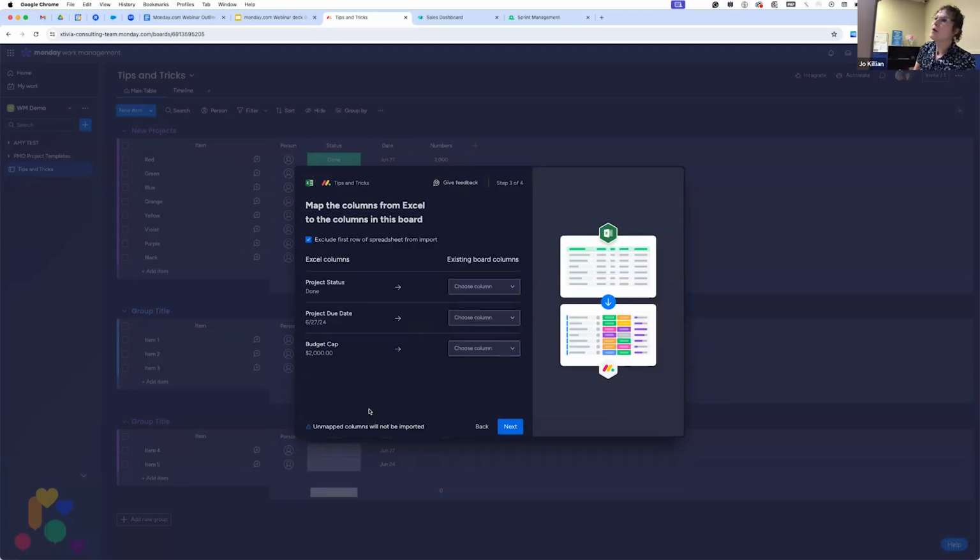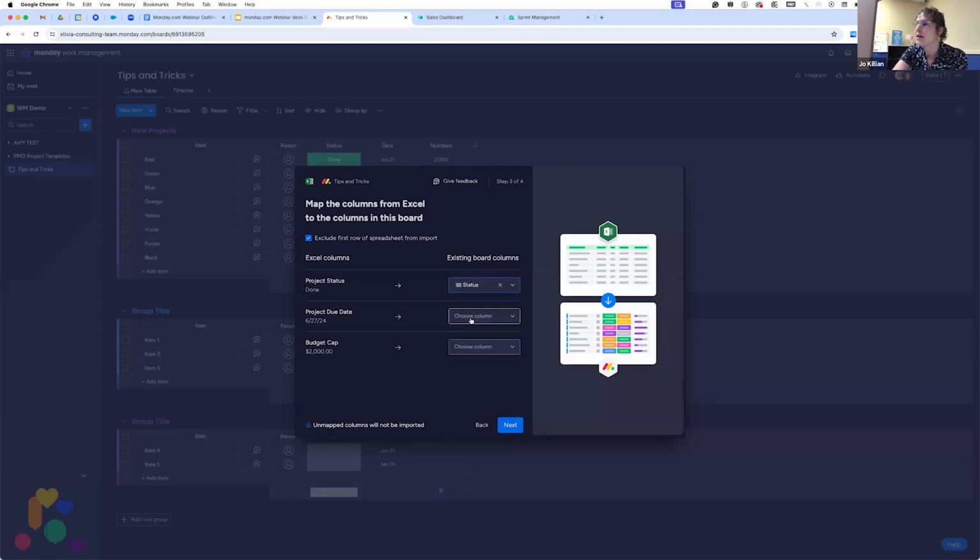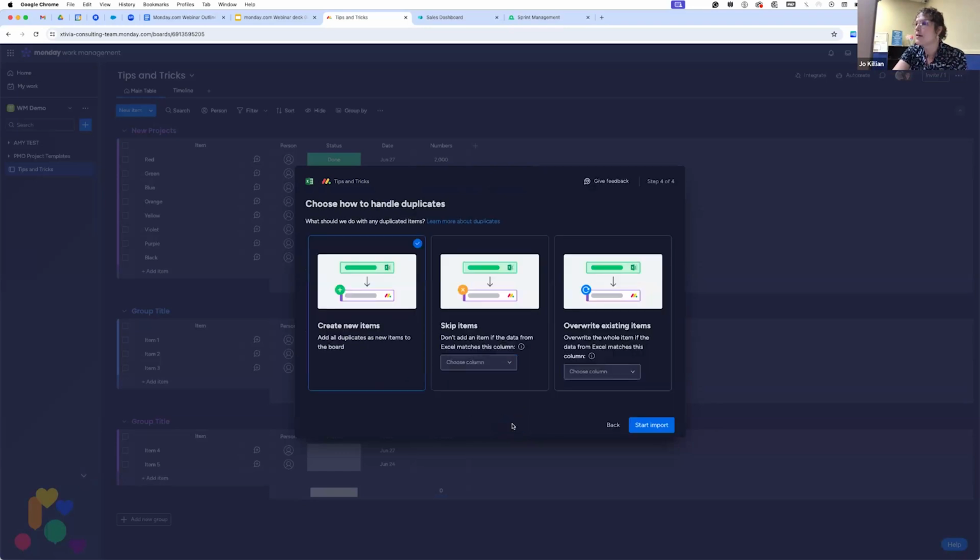So when you're mapping from Excel, you can only map several column types. Some of the most useful are status, numbers, date, and text columns. Those map seamlessly into Monday.com and are very easy to use. So luckily, in our spreadsheet now, we have those columns. This is a status column, so I'm going to choose status. This date is a date column, so I'll choose date. The budget cap is a numbers column, so I'll choose numbers, and then I'm going to hit next.